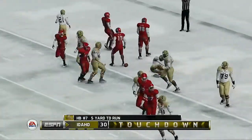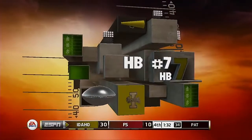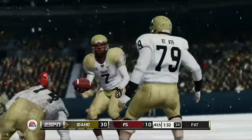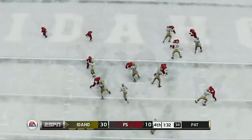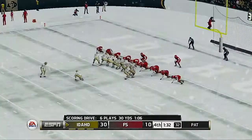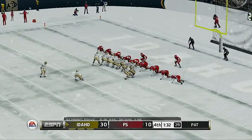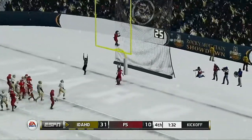Touchdown, Vandals. That's a huge touchdown on the ground, Herbie. That might do it. He makes the PAT.